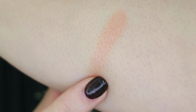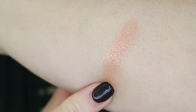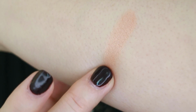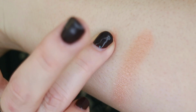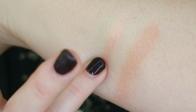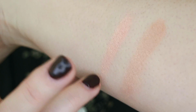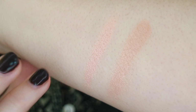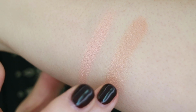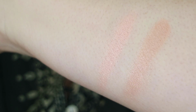Let me go ahead and give you some close-up swatches of all of these products. So first up is the Rose Gold highlighter. This is the highlighter that already exists in the Becca line. It's very pretty, a very, very pinky sort of highlighter. And here is the new Beach Nectar highlighter that is limited edition to this palette. As you can see, it is much peachier than the Rose Gold and much brighter in tone.